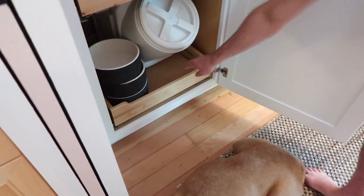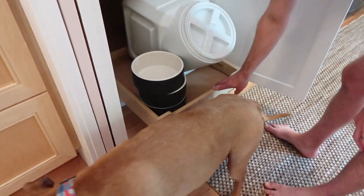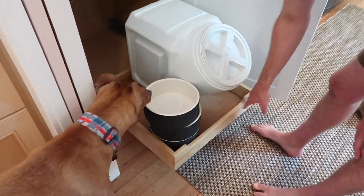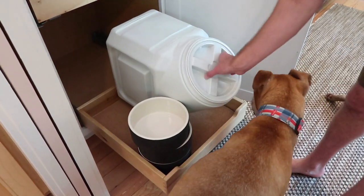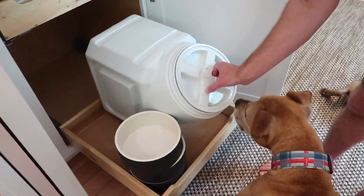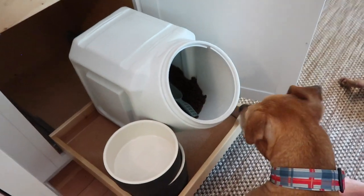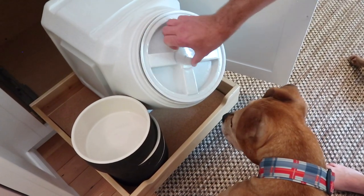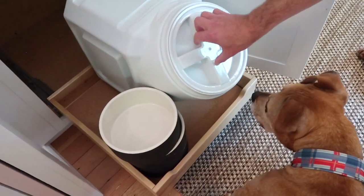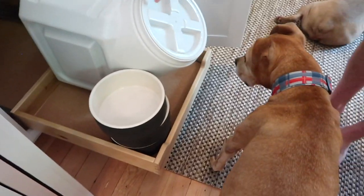Down below here is the dog food station. So the bowls store here when they are not in use. And then we got this big airtight storage container for their food. We have one of those at home too, and we love it so much we bought one for up here. Because again, we want the food to stay fresh. Our puppies are special and they get some special food that is not inexpensive.